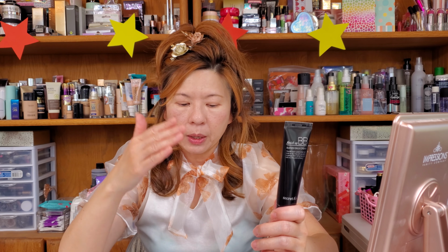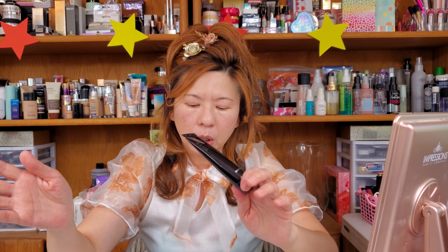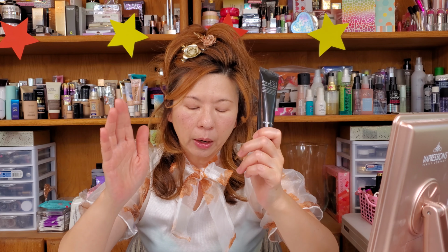Let's say you don't want these Finish Up BB cream, you have 3 others to choose from, same brand, Secret Key. The other one that I think I'll buy next time to try is the Secret Key Let Me Know CC cream, and it has SPF 50, and it's also around $7. And then the second alternative is the Secret Key Cover Up Skin Perfector. Now this Cover Up Skin Perfector does have a choice. You have either number 21 or number 23. And then the third alternative is the V-Line Lift Up CC cream, and that one also has SPF 50.